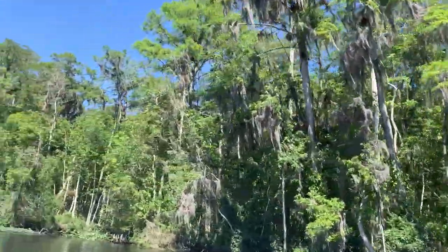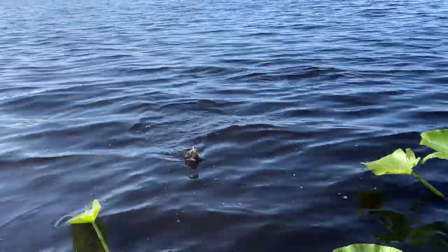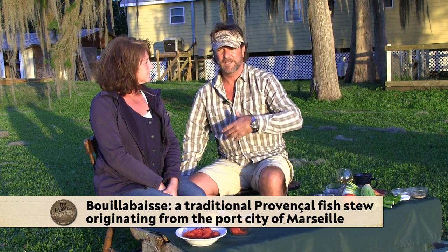We're in Florida. We've been on a lake today, and my hope was to get enough critters to come back and make us some fisherman stew. What else is it called? Bouillabaisse. Now, this is not an exact dish. We're not in the south of France. We're not going to act like we're in Marseille, but we're going to use pretty much the same ingredients.